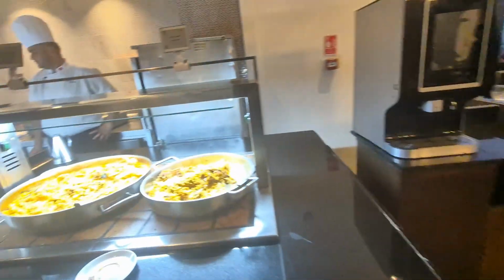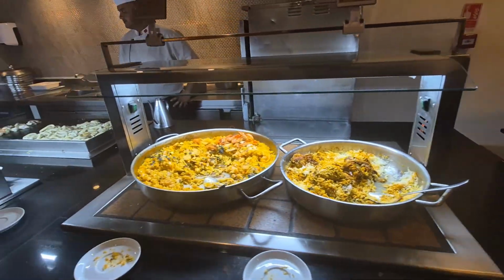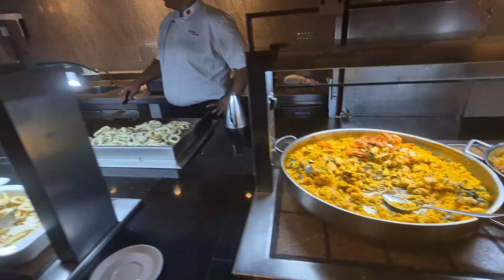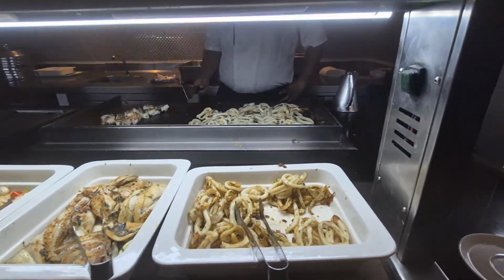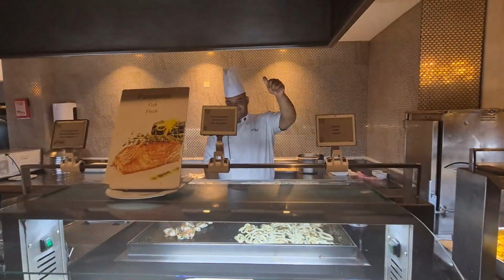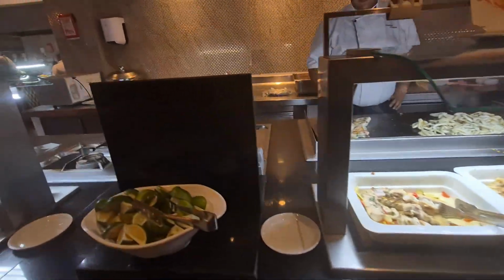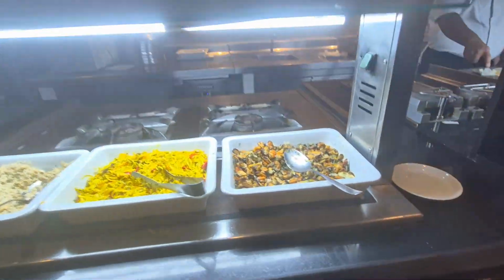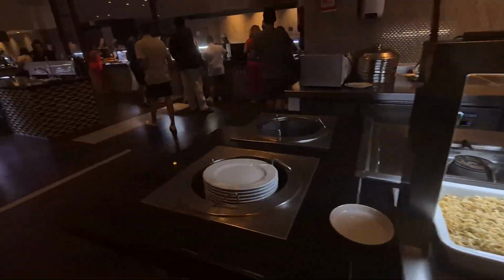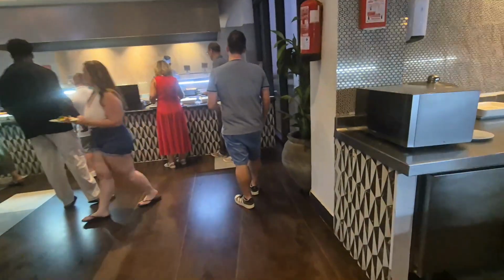Especially with cooking that you don't understand. So chicken kaba, which was lovely. I had that. Prawn paella. And then proper fresh calamari, which you don't see that often. Thank you very much. Fresh fish. And like I said, it's been absolutely stunning. Food's top quality. Little mussels. And then you've got a little fish section now.